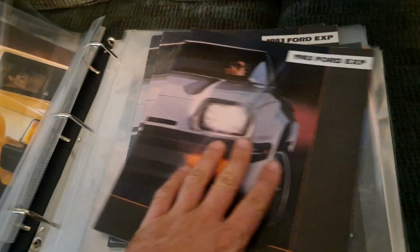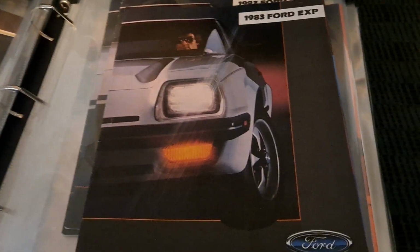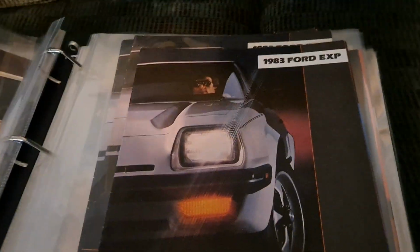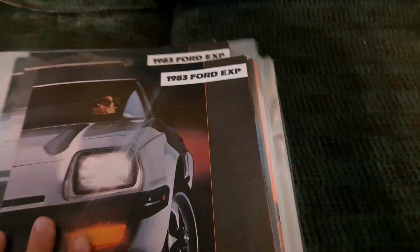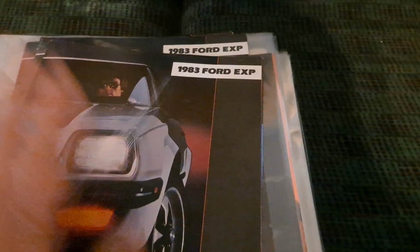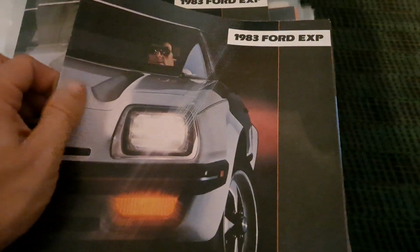But yeah, that's pretty much it for the 83 EXP book. It's nothing too crazy, but as far as a catalog goes, it steps ahead of the 82 stuff, being that it actually shows tables where you can find the option you're looking for and go across and see which of the car tiers or levels you can get each of those options in. Very handy. It also shows all the colors that you can get this in, which is something that 82s did not. A big upgrade there.